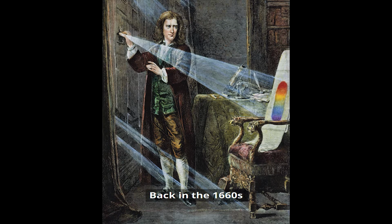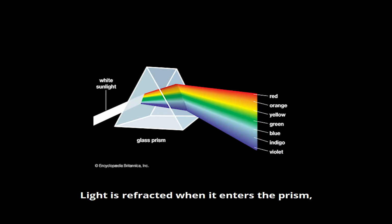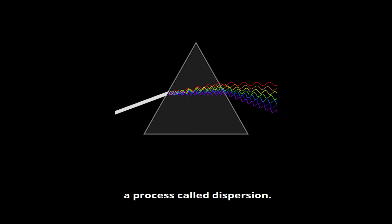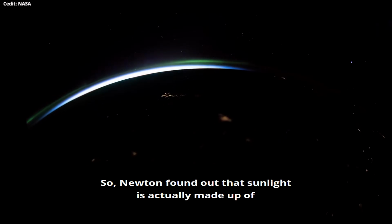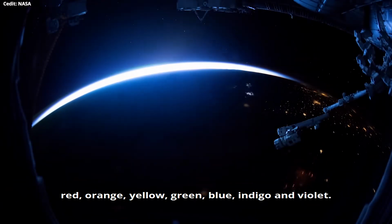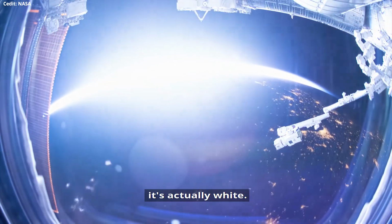Back in the 1660s, Sir Isaac Newton let a very thin stream of sunlight into his dark room and split it with a prism. Light is refracted when it enters the prism, and each colour is refracted, or made to change direction, by a different amount. This means that the light leaving the prism is spread out into its different colours, a process called dispersion. So Newton found out that sunlight is actually made up of red, orange, yellow, green, blue, indigo and violet. Sunlight isn't yellow at all, it's actually white.